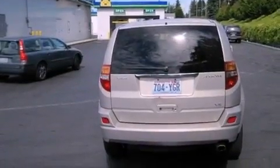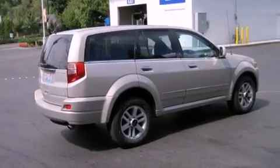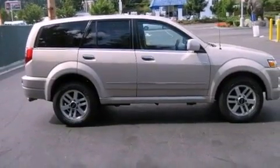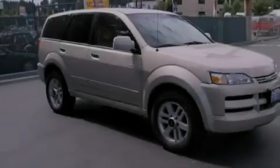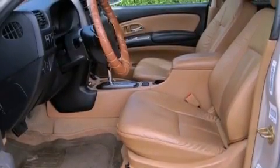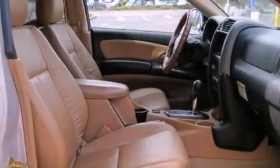The following features are also included: a multi-function display, air conditioning with automatic climate control, cruise control, an MP3 CD changer, privacy glass, an anti-lock braking system, a passenger side airbag, child seat safety anchors, heated side view mirrors, and the leather seats provide great support and create an overall luxurious feel.